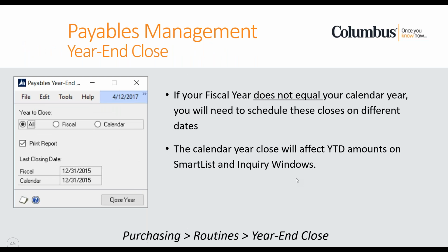So, payables management year-end close. If your fiscal year does not equal your calendar year, you'll need to schedule these closes on different dates. The calendar year close will affect the year-to-date amounts on the SmartList and inquiry windows. So here is the year-end close screen. We can find it under Purchasing, Routines, and then Year-end Close.